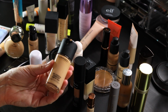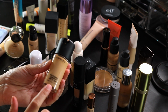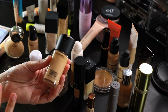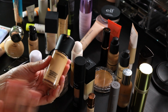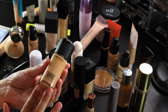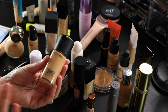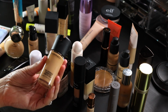Likewise, since we just brought it out, I'm not going to be getting rid of my MAC Pro Longwear foundation either. This is just one of those good, old dependable foundations. I know what to expect with it. I know how it's going to wear. I know how it's going to look on the skin. And it's just a beautiful foundation in and of itself. It has a really nice, natural looking finish on the skin, not too glowy, not too matte, wears nicely, provides medium, buildable up to full coverage. It's just a good staple foundation to have.